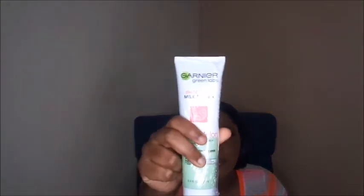Okay, so this is the other one. It says Smoothie Milky Wash. Let me take the plastic off this. I literally just cut the packaging open so I can do an unboxing on camera, because it did come in an all white package to my P.O. box. I can't even get this open.